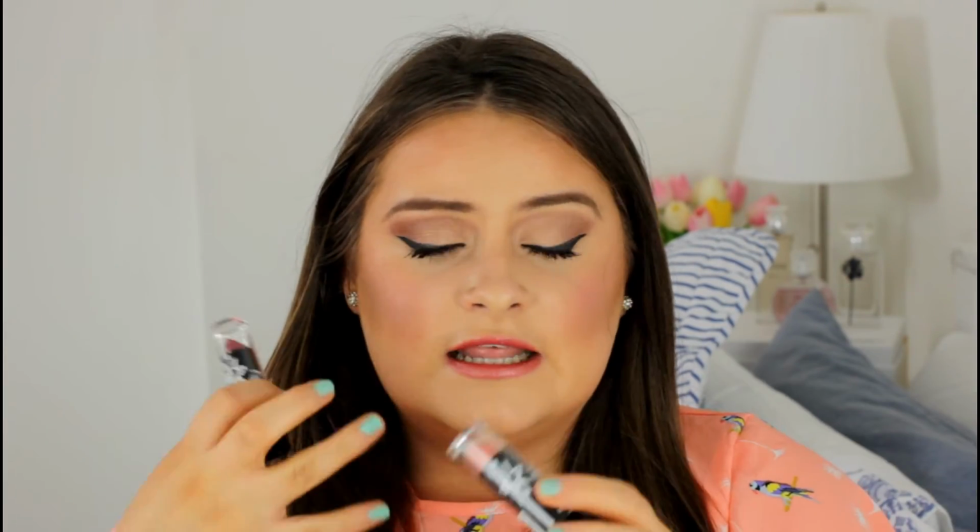So I do have a bunch of the lip products already, but they've sent me some more which I'm really excited to use. So what I'm going to do is show you these ones and swatch these ones first, and then I'll show you some of the older ones that I do have, just so you can see the range better. So these lipsticks also contain vitamin E, so that's why I feel as if they're very hydrating and they last a long time on my lips.